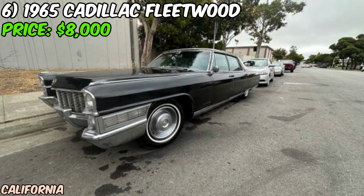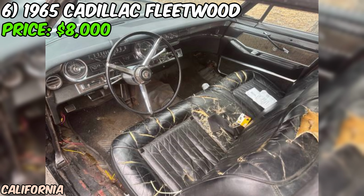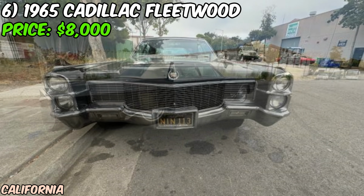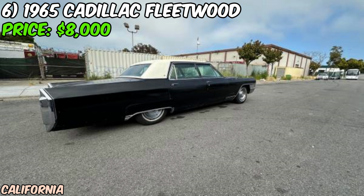All in all, this 1965 Cadillac Fleetwood is a solid car with a ton of potential. Whether you want to drive it as is or restore it to its former glory, this is a great opportunity to own a piece of American automotive history, and at just $8,000 with a clean title in hand, it's a steal of a deal.